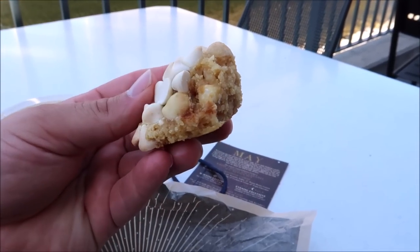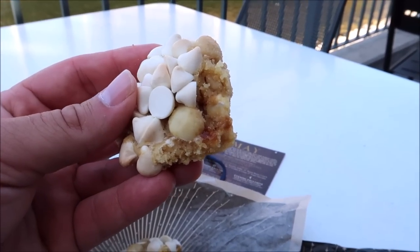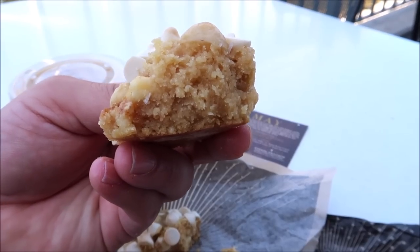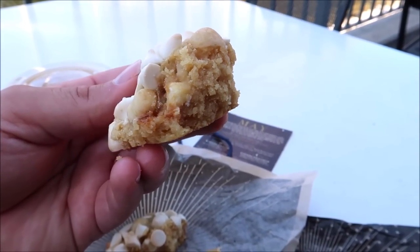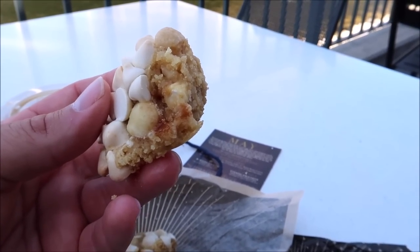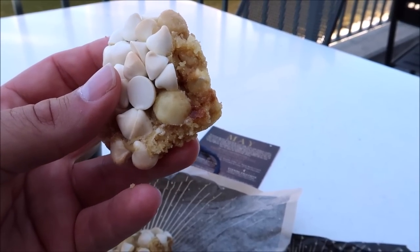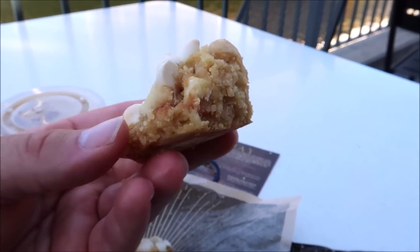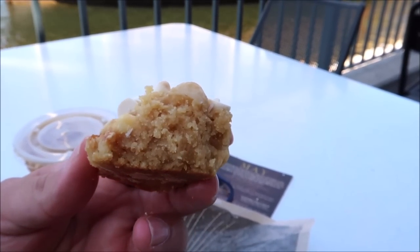You don't say. We've got a winner here, folks. This cookie is so incredible. I love it. Look at that right there. That is how a cookie crumbles. And you can taste a little bit of saltiness, a little sweetness from the white chocolate, and of course the macadamia nuts. Look how big they are. And you can see the caramel right there. This is definitely a high-ranking cookie.